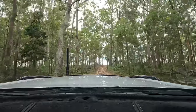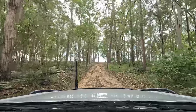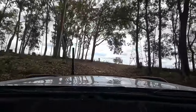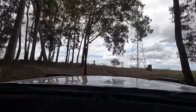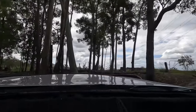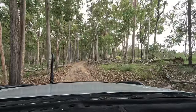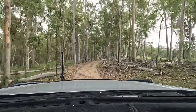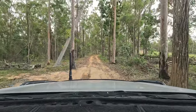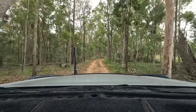So we'll keep going, and I think there's a few little mud holes and water crossings up ahead as well. So we'll just turn to the left here at the end of the track and we'll keep going. Bit of mud earlier, quick, look, oh mud, ew. Oh, she's a bit deep, she's sloppy.